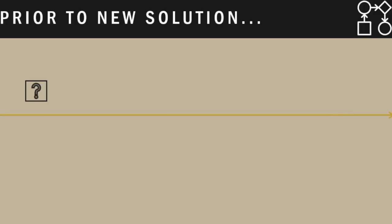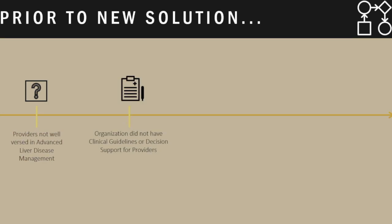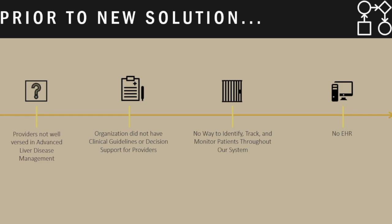So prior to the new solution, the state we were in was that our primary care clinicians, who are predominantly board certified in family medicine and internal medicine, just did not have good training or experience from their private sector dealing with advanced liver disease patients. Also, our organization was not providing clear guidance or evidence-based support tools to the providers.